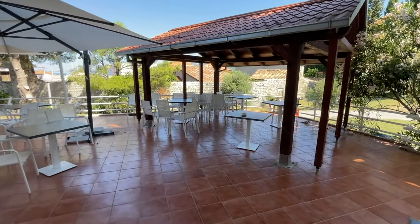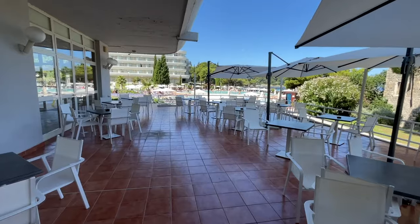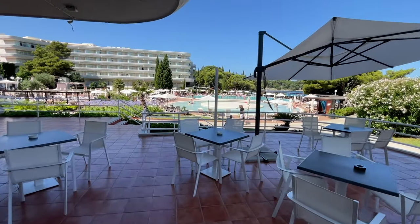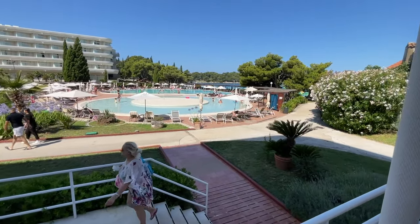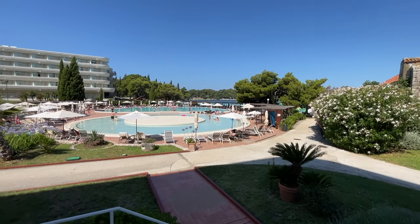So you can see outside the pool bar, there's even more places to sit and eat. And again, there's nobody here sitting and eating, because there's no food. So in the distance there, you can see our swimming pool, which is the largest swimming pool around here, because the two sister hotels to this one, the pools are literally half the size of this.